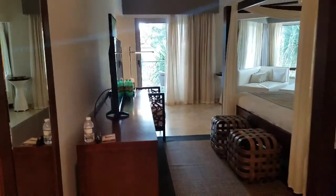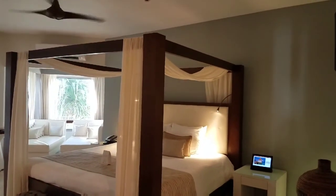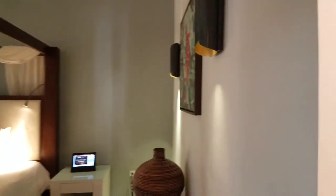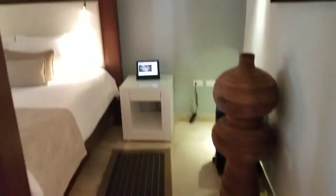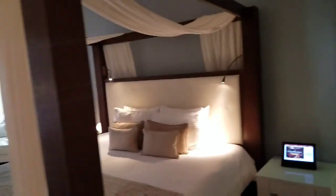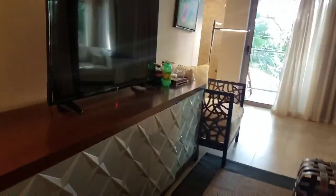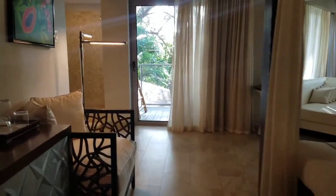So when you come into the room, this is the room. It's gigantic. King size bed, canopy. Now the Zoetry in Montego Bay is a super boutique property. So 49 rooms.